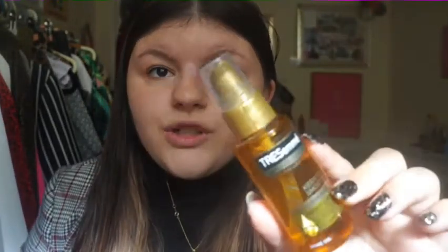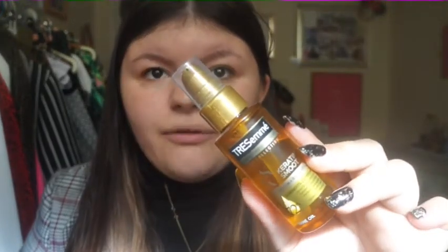I only use this if I don't use conditioner, because I feel like it's a bit too much product, too oily on my hair. So sometimes I love to use this instead of conditioner, and I learned to do this when I went to a pro hair show, like a convention in London at the XL. I cannot remember what it was called. Oh, Salon International, that's what it was called. And it has changed my life.